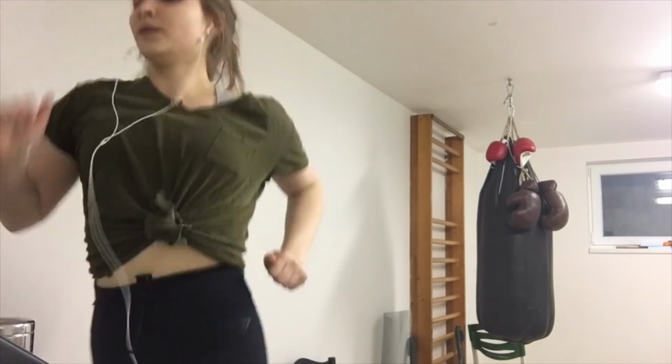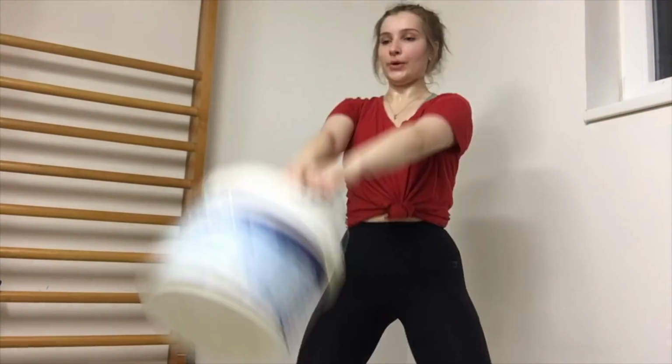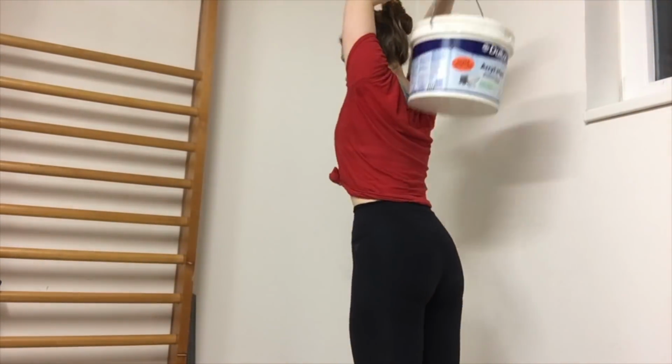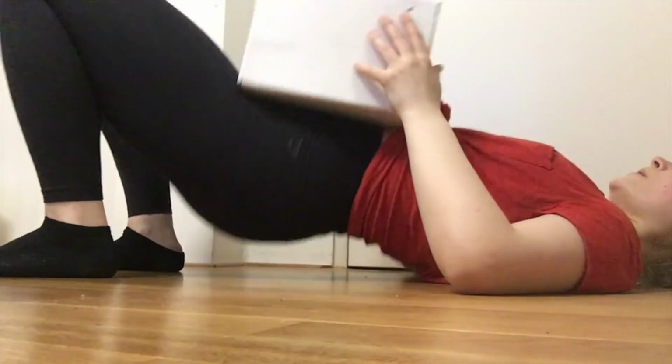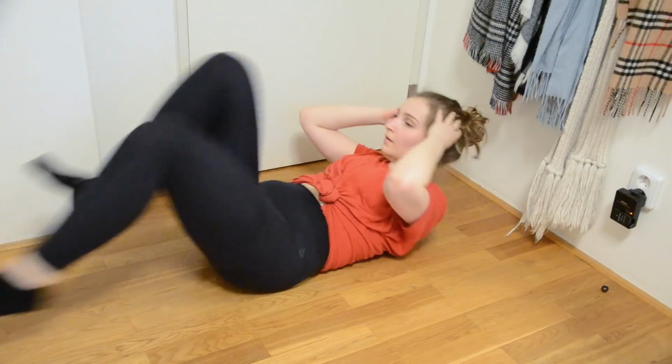I also made sure to exercise, especially since I cannot go outside and therefore don't walk as much. So I usually do some cardio by running on a treadmill and then some weights, but I don't own any weights. So I just took some paint cans from our basement and tried to use that instead, and I also used a box filled with books for the bridge exercise. It's definitely not ideal, but it's better than nothing.